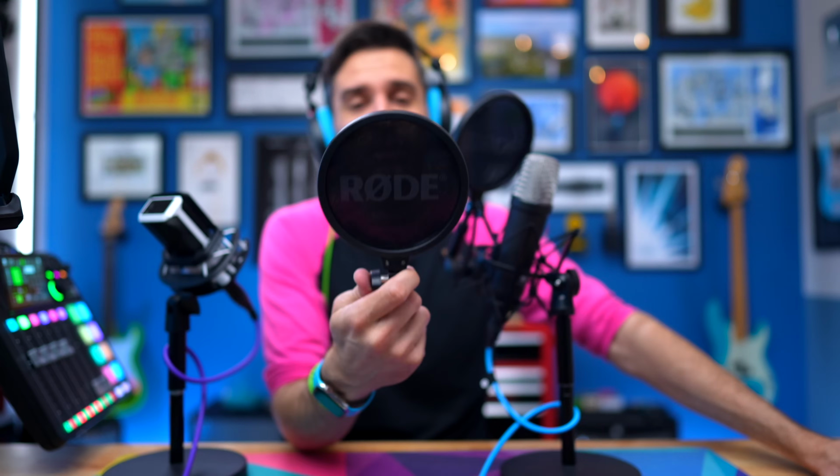I talked about this in my NT1 video. This is not a reason to buy these microphones. I just don't understand how this works. There's a Rode logo on this windscreen, right? And if I turn it over, there's a Rode logo on this windscreen. And if I look through it, I can't see two logos, but the logo is always facing the right direction on either side. And I don't understand. I just don't. It's like the most magical thing I've ever seen. I don't understand how this works.